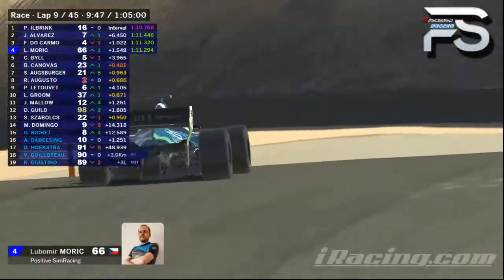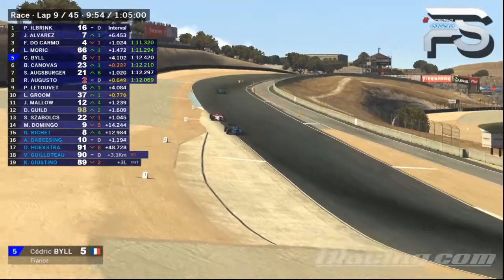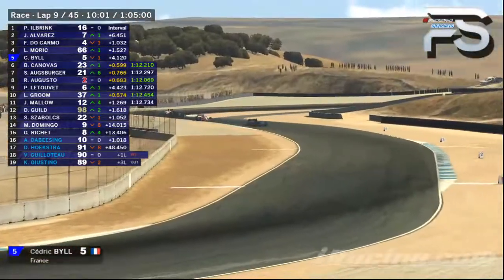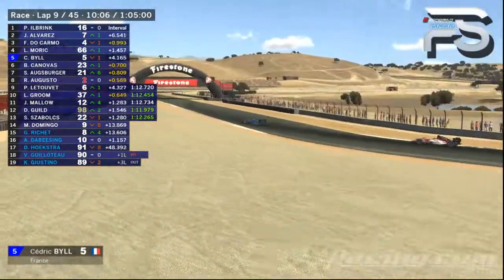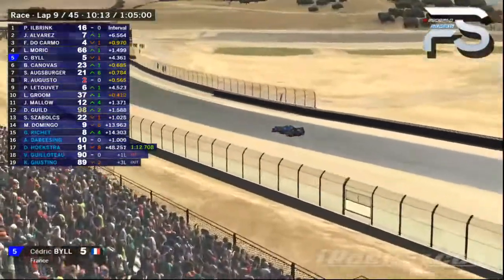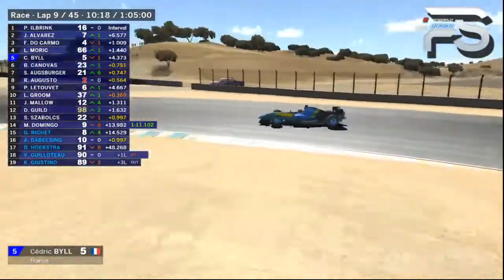Let's bring her back up front here. Lubomir Moric in 4th position. And let's go a bit further back to Cedric Biel here. Cedric has Bruno Canovas, and it looks to me like Bruno Canovas is trying to start and put some pressure on Cedric Biel here for that 5th position. And then it's Augsburger and Augusto hanging with him as well. It's not easy to pass around here, especially on a hot track like this.